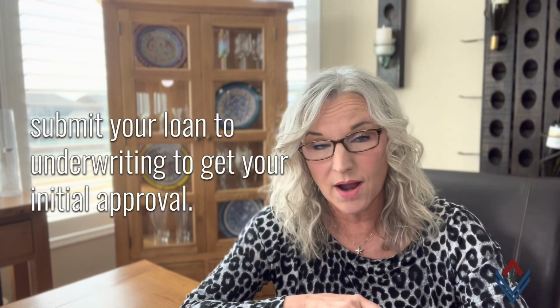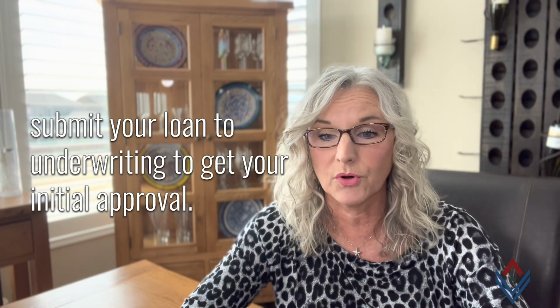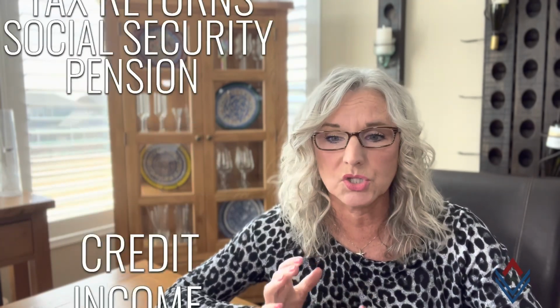Once you sign those initial disclosures, your loan officer will then submit your loan to underwriting to get your initial approval. In order to do this, we need to collect a few things from you at minimum. We'll need to pull your credit and have a credit report. We'll need your income documentation. So items like W-2s, pay stubs, if you're self-employed, maybe tax returns, any sort of documentation that shows your Social Security or pension, so on and so forth.